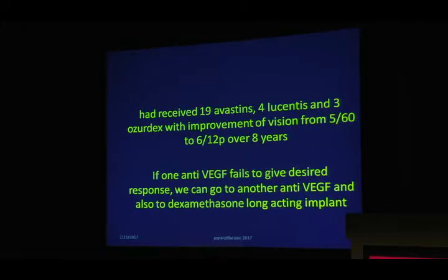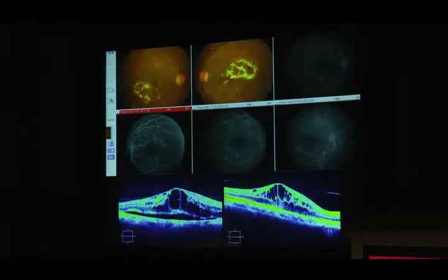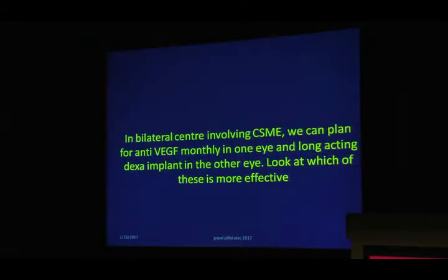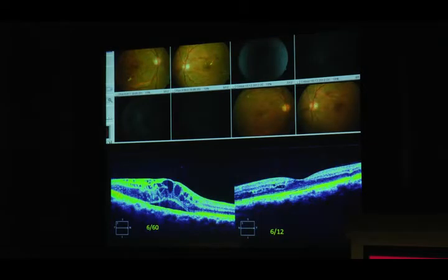And if one anti-VEGF fails, you generally move to the other. Then you may require a dexamethasone long-acting implant. Maybe you require to add laser multiple times, and that is how we do. Whenever there are bilateral edemas, you basically try to treat. Some countries do simultaneous injection in both eyes, but generally we do not support that. And if we are maintaining them on monthly injections, then it becomes difficult for the patient for follow-up. Every 2 weeks he requires to come. So I generally put them on Ozurdex in one eye and one of the anti-VEGF injections in the other eye, which will take care of a lot of problems.